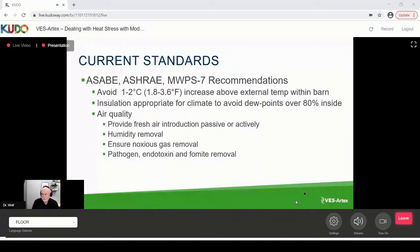Air quality, again, we want that fresh air to be introduced, and whether we want it passively, I call it, and that's relying on Mother Nature to do it, or if we actively introduce air by using either negative pressure or actually pushing air into the barn and then distributing that with other fans. So again, we want to remove the humidity from that barn. That's another important factor. That helps with drying the bedding if we can move that air through and down at the animal level. And it also is better for just heat dispersement. We'll talk about that just a little bit later.